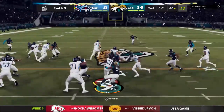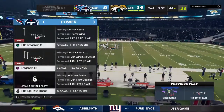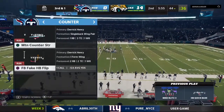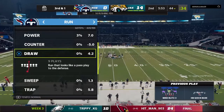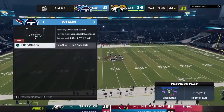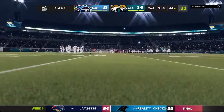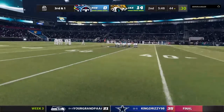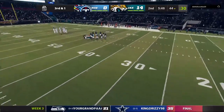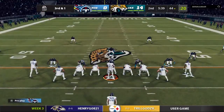Second down, another run with Taylor. And he's dropped just before the line to gain. 4-yard pickup leaves him with 3rd and 1. On any running play that's called, they're always hoping that it's going to break big and go the distance. But when you get a nice gain like that, you're able to do so many things anyway. You can come back and run essentially the same play again, continue to move the ball on the ground, or you can decide to throw the ball now because usually you have the defense back on its heels.